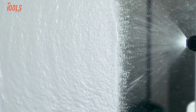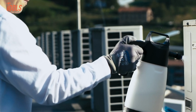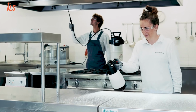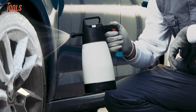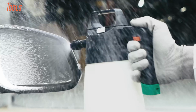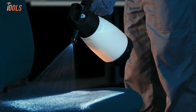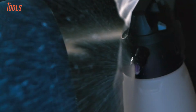It works by using a manual pump mechanism, which eliminates the need for electricity or batteries. This way, it becomes both cost-effective and convenient. When you pump the handle, it builds pressure inside the tank. Once you press the trigger, the pressure forces the cleaning solution through the nozzle, turning it into foam. This foam sticks to surfaces longer, which gives it more time to lift and break down dirt or grime.